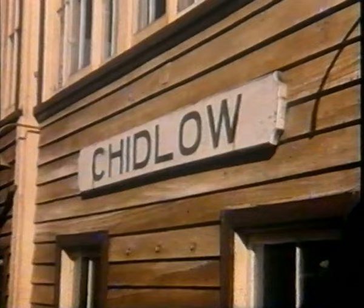Chidlow, in the Darling Ranges, was a popular refreshment station, particularly for trains travelling from Perth.